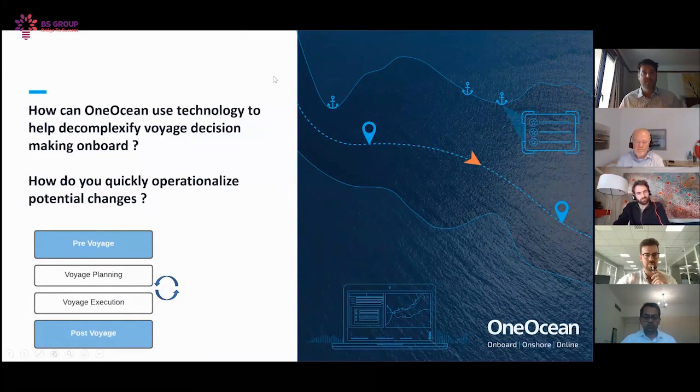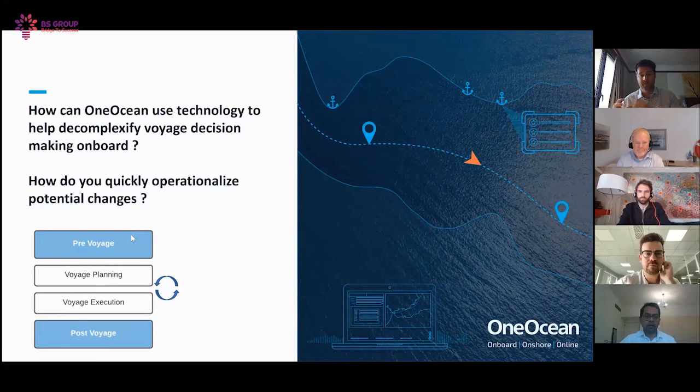So when we looked at how to address these questions, we really looked at how we can decomplexify it on board. What we found is everybody looks at optimization by how we can make more money pre-voyage, picking the right ships and making sure the terms are all okay, and post-voyage or even monitoring during. But how do you operationalize this? If I'm telling a vessel to slow down or accelerate, or there's a change in voyage conditions, what's the impact on board the ship, and how can we help them consider more factors in their decisions and put them into action quicker while remaining compliant?